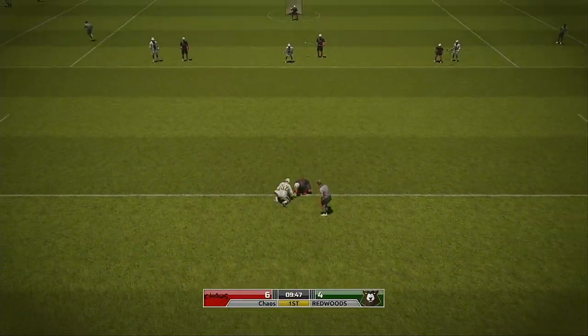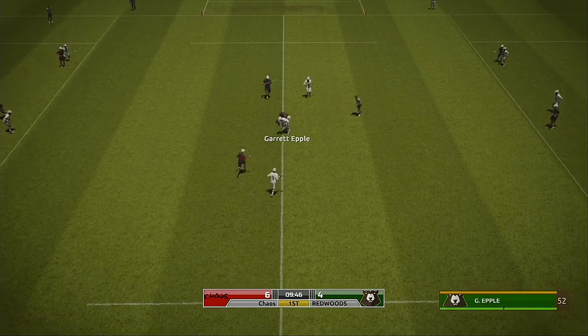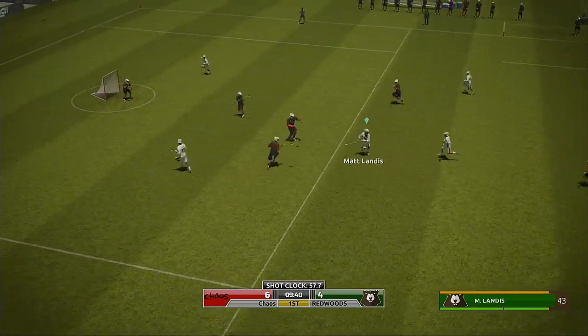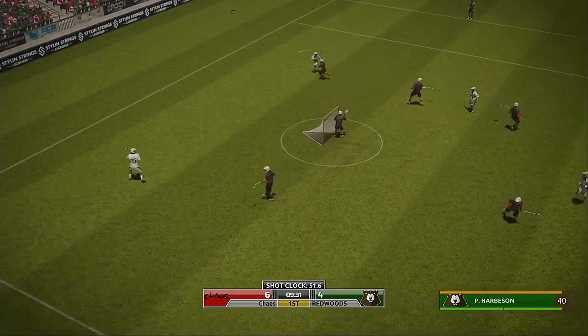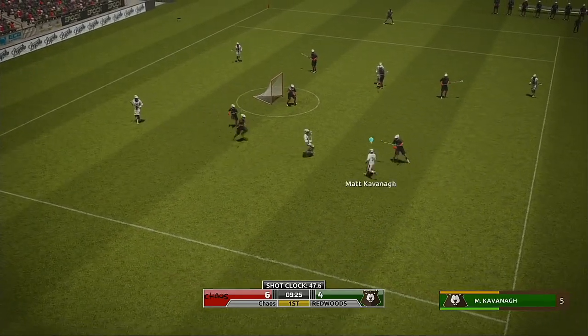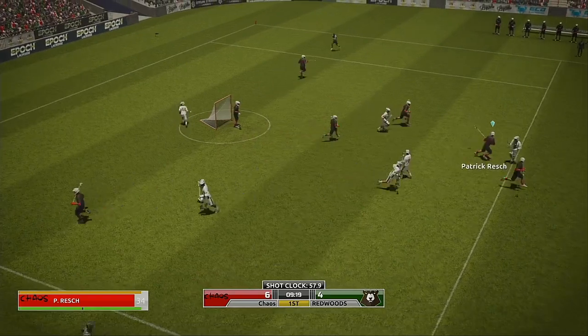Every face-off is important. Let's see who comes away with it here. The home team wins the face-off, and they get a step. Matt has a look. The home team come up with it.